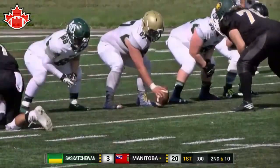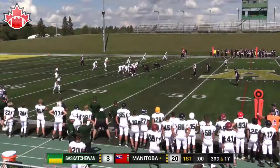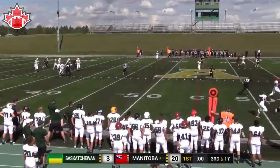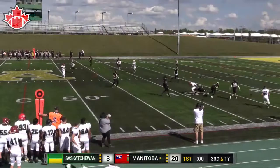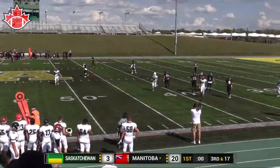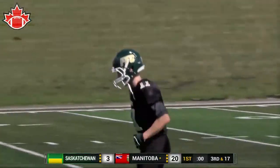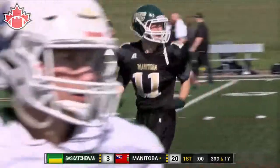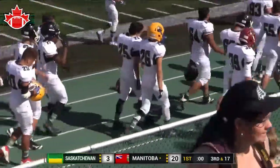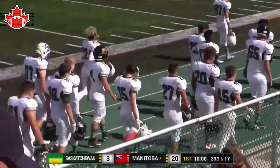And the team, barring penalties, of course, that'll bring the first half to a close, and it'll be Team Saskatchewan now going to throw one up. You're looking for Braun, and the pass falls incomplete, and that will bring the first half to a close. Your score: Team Manitoba leads Team Saskatchewan 20-3 here in Game 1 of the Football Canada U16 Western Challenge here at Footfield in Edmonton, Alberta.